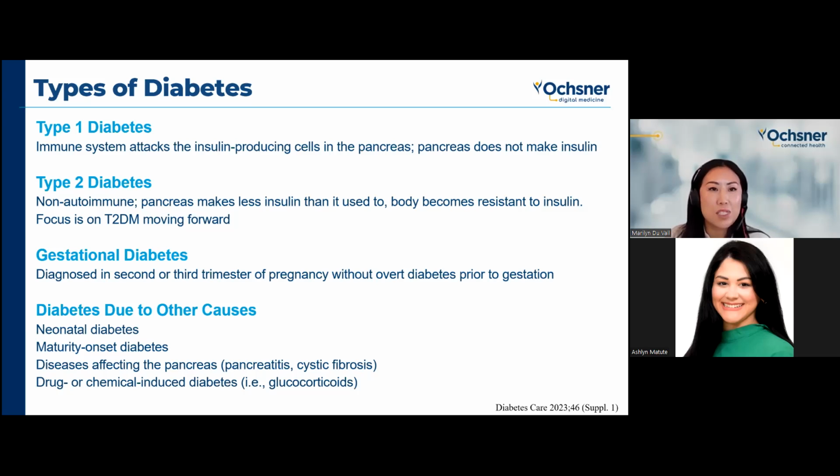Now, for the rest of today's presentation, we'll be focusing on type 2 diabetes only. So just keep that in mind. There are also other less common types of diabetes, such as gestational and neonatal diabetes, but we won't be going into much detail about those today.